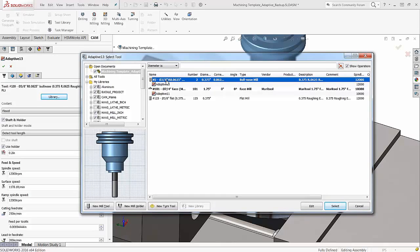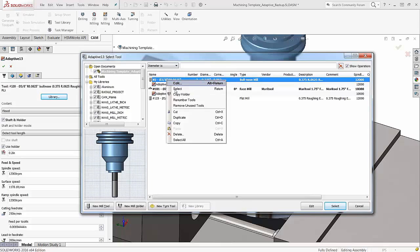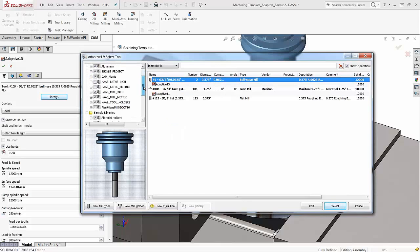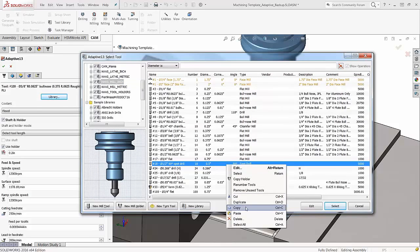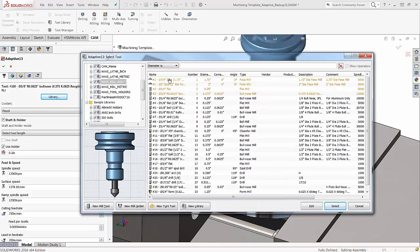And if I wanted to add it to my library, I can right-click. I can copy it. I think I can even do a click and drag in HSM Works. But if I wanted to bring it to another library, let's say I wanted to add it to my Haas Mill Inch library, I can bring it into here, right-click, and I can paste it in there, and it pastes that tool right into that library.